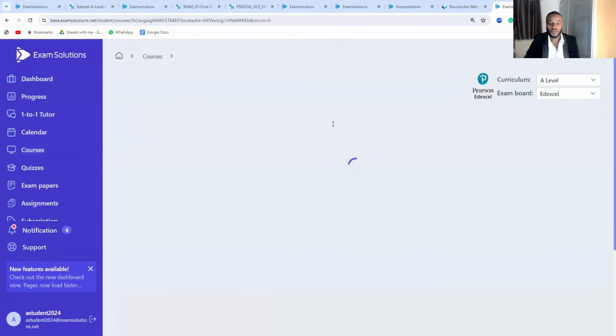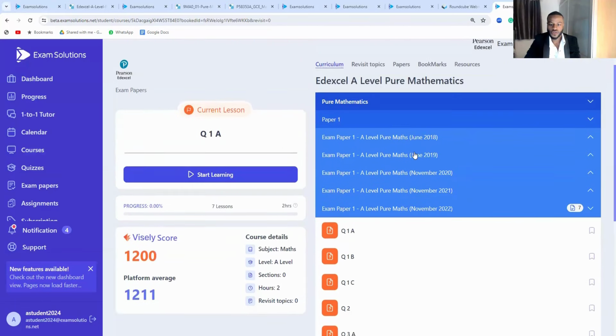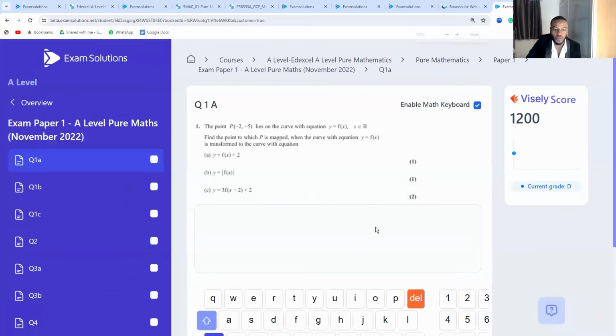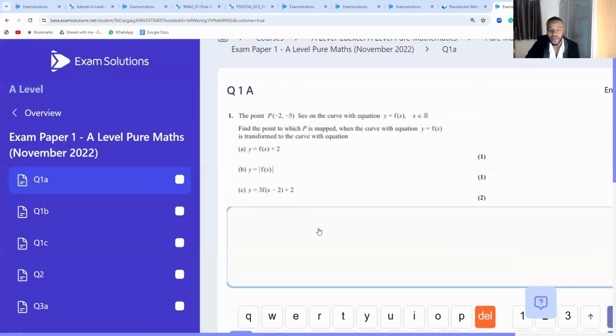Okie dokie. So, okay, let's have a look at this question, which was part of a 2022 paper. Probably need to improve the resolution a bit on this image. But the point we're trying to make here is that you can use an AI tutor to answer these exam questions in a way that's just a lot easier to understand than your mark scheme.